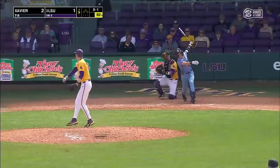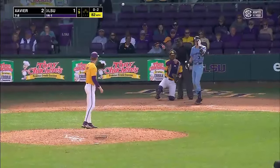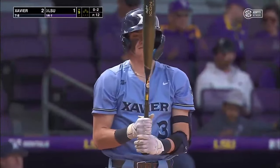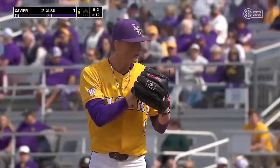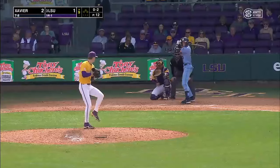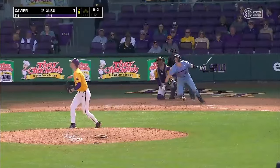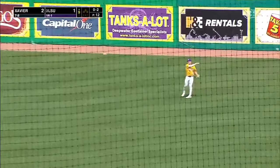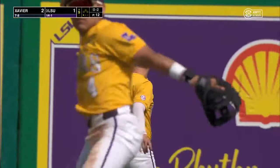Luke Hammond at the plate. Gavin Guidry on the mound. We play in the ninth. 2 runs, 7 hits, 2 errors for Xavier. 1 run, 5 hits, 2 errors for the Tigers. Pearson takes a few steps and grabs the soft liner off the bat of Luke Hammond, who's now 0-for-4.